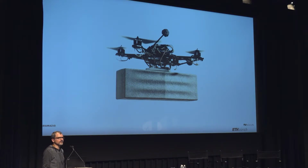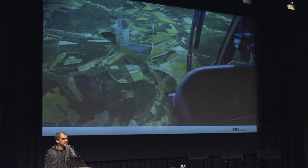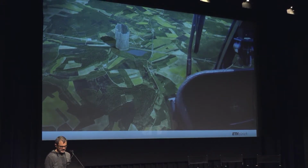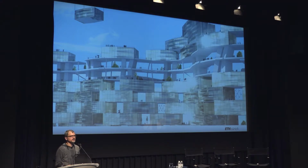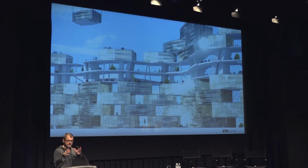And for an installation we did for the FRAC Centre in Orléans in France, we proposed to use drones to build, as a performance, a 1:100 model of a big, huge structure that you see here, a 600-meter high tower, a vertical city or village for 30,000 persons, whereby these elements would not be containers, but they would be 3-story buildings. So it's really rebuilding the city, with 3-story buildings and just stacking everybody on top of each other.